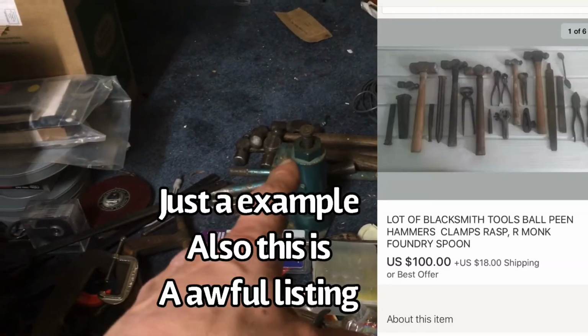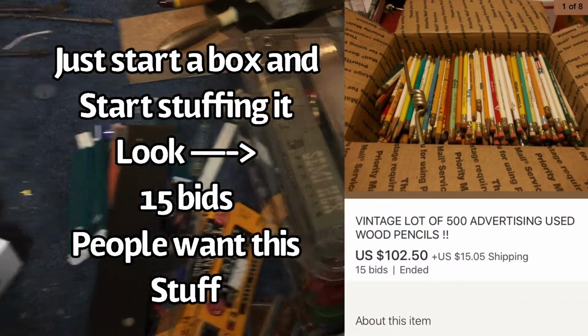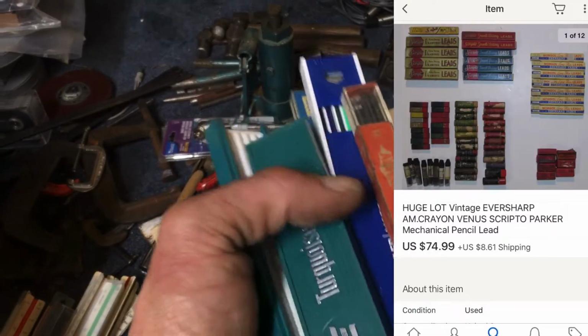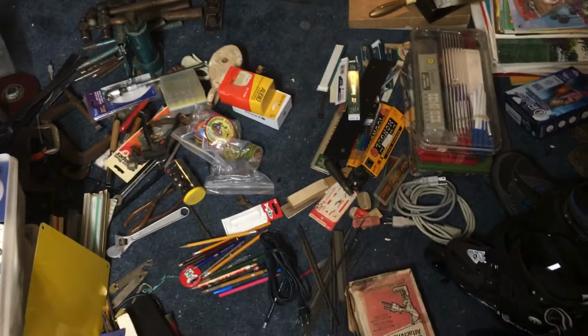Starting to get back into hammers more, as you can see there. We do hammer lots. Pencils, pens, do those lots. This is always really good to try to look for, is the old pencil lead. Pencil lead. That does well. But we got a ton of it there, so make a lot of that. And yeah, just different kinds of things like that.